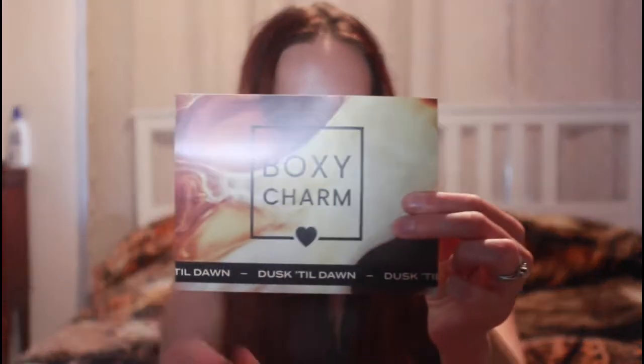I love this box. I love all of these boxes for the most part. I think it's very well worth it, and for trying some really good things. Some of my biggest hits have been in Boxycharm. Also some of my biggest misses, but at least if you're getting something you don't really like, it's not like you spent too much money on it. This month's theme is Dusk Till Dawn.